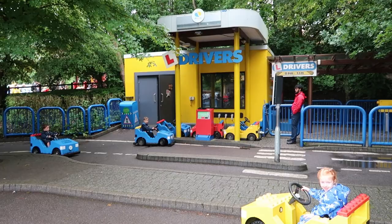There is a big kids driving school behind me, but there's also one for little ones. So George's gone on the big one, and if they're between 0.9 and 1.1 metres, they can go on this smaller one. I don't know what Aidan's gonna be like, he's never done this before. Oh, he's off!